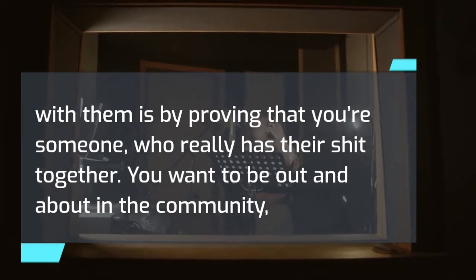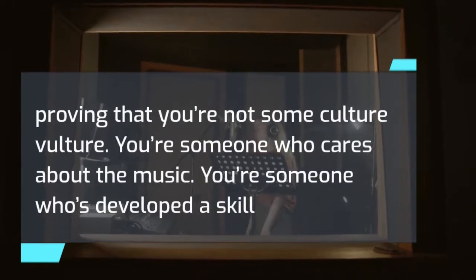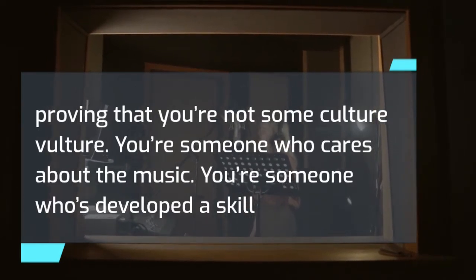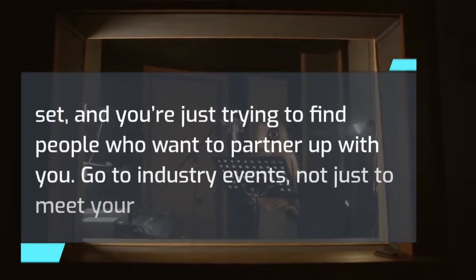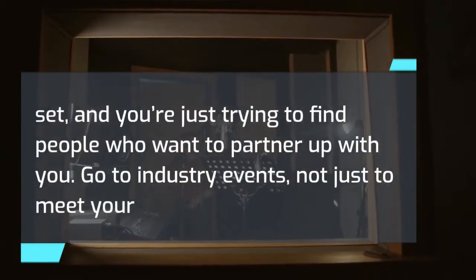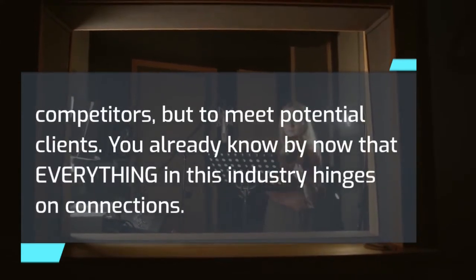You want to be out and about in the community, proving that you're not some culture vulture. You're someone who cares about the music. You're someone who's developed a skill set, and you're just trying to find people who want to partner up with you. Go to industry events, not just to meet your competitors, but to meet potential clients. You already know by now that everything in this industry hinges on connections.